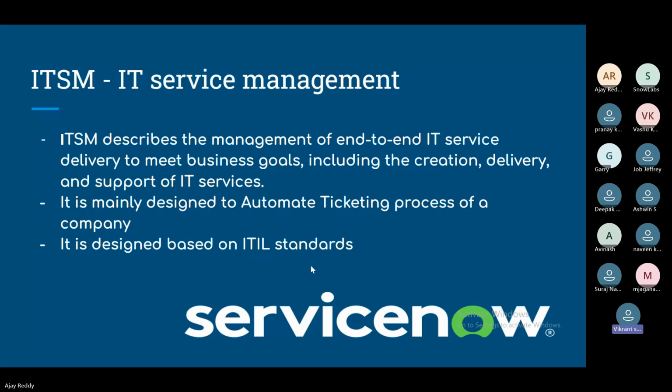ITSM, IT service management, is the first product. Ticketing automation is designed using this product in ServiceNow. ServiceNow started its business journey with ITSM only. They introduced the ITSM product into the market and started selling it to different organizations. Even today, 70-80% of the job market in ServiceNow is on ITSM.